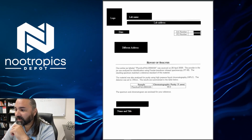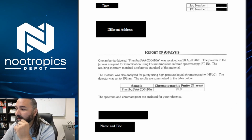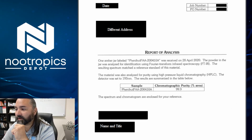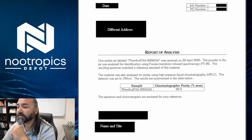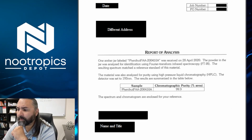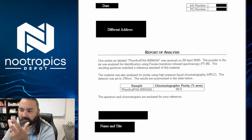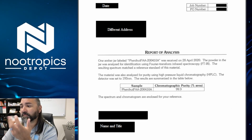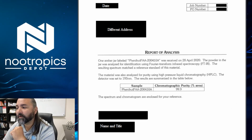So let's zoom in on this report of analysis section so that you can see it. And we have a couple things to note. First of all, they say the powder in the jar was analyzed for identification using Fourier transform infrared spectroscopy, FTIR. That's good. FTIR is a valid way to identify powders and crystalline materials. The resulting spectrum matched a reference standard of this material. Okay, well, they are using some sort of material as a reference standard, so that's good. They aren't merely saying we use this instrument and therefore it magically passed the test. They're using a reference material, so that's good.